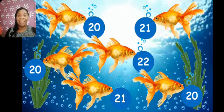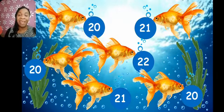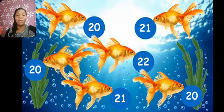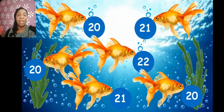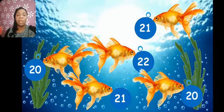Can you spot 20? Yes, 20. Spot 1. So help me find 20. Yes, touch the number. Okay, we found one there and it's gone.